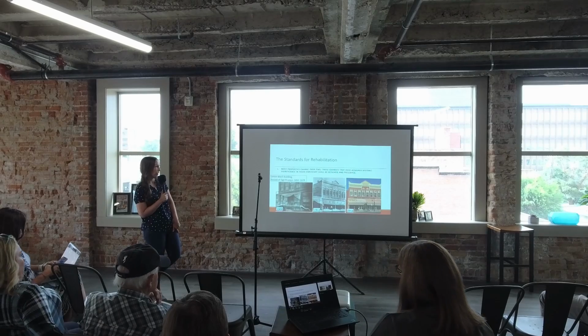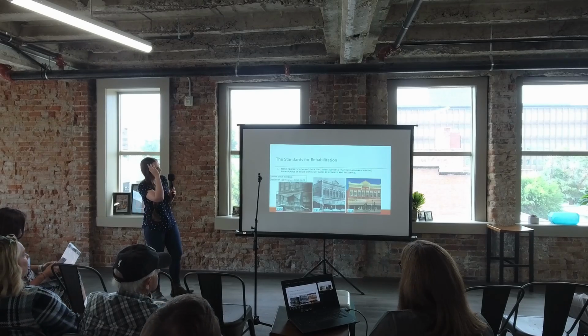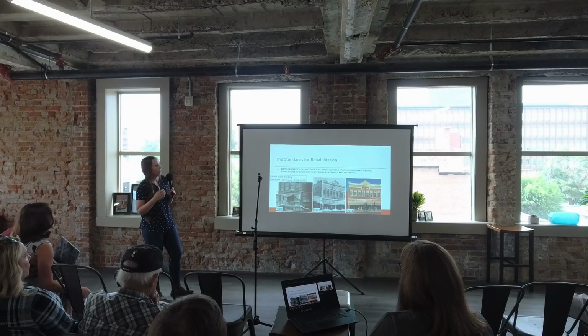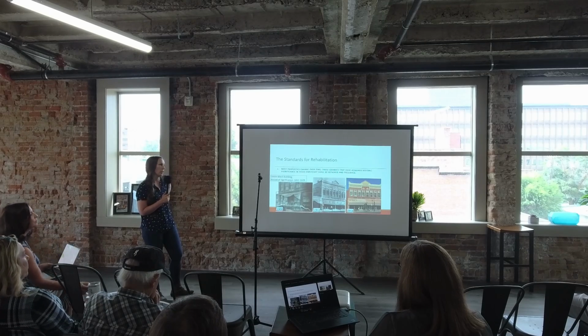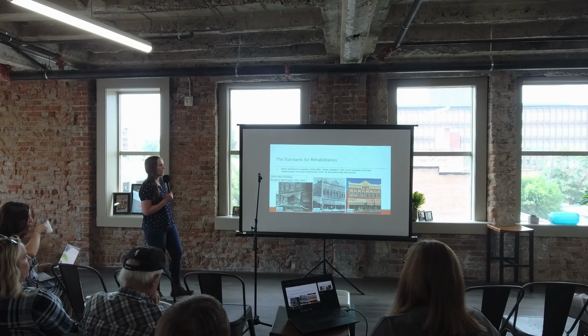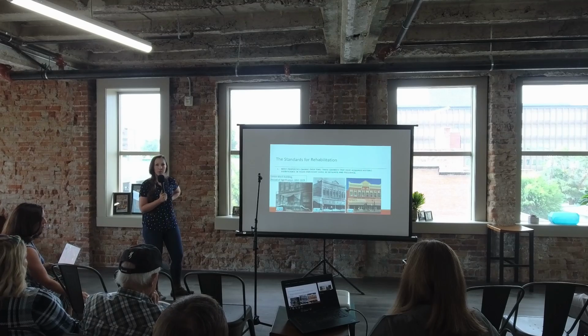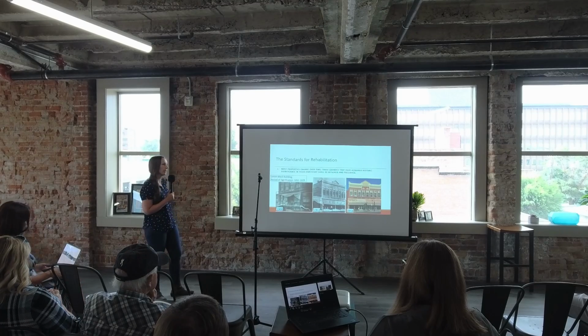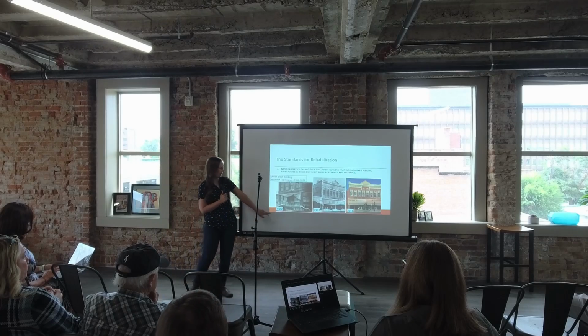Okay, standard number 4, most properties change over time. Those changes that have acquired historic significance in their own right shall be retained and preserved. This one may come as a shock as well. So the Union Block building in Brigham City, we are working with them on a tax credit project, and they've gotten grant money from our offices over the years for different facade upgrades, things like that. So we've worked with them a lot. But the original facade looked like this.